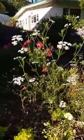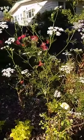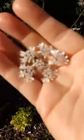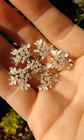And look, we have flowering cilantro. So, there it is. I love this. I don't know if I can manage to... There we go. Now you can see the detail of flowers. Aren't they beautiful?